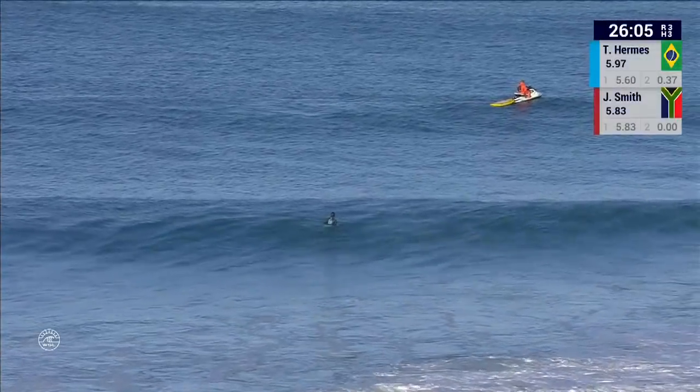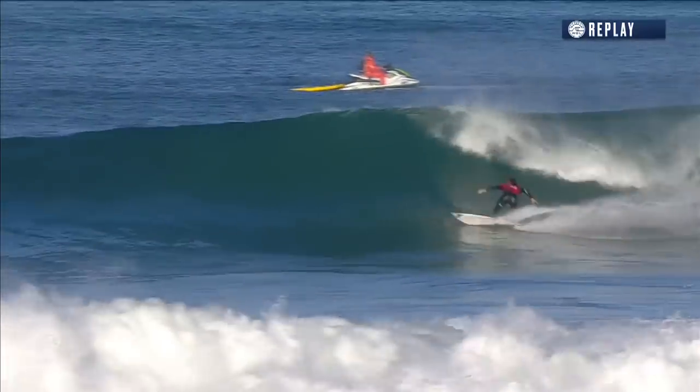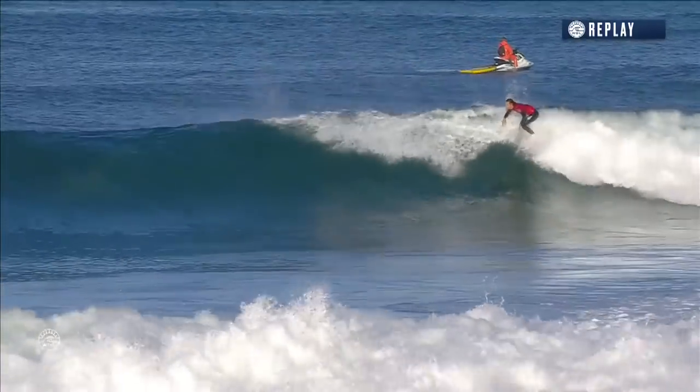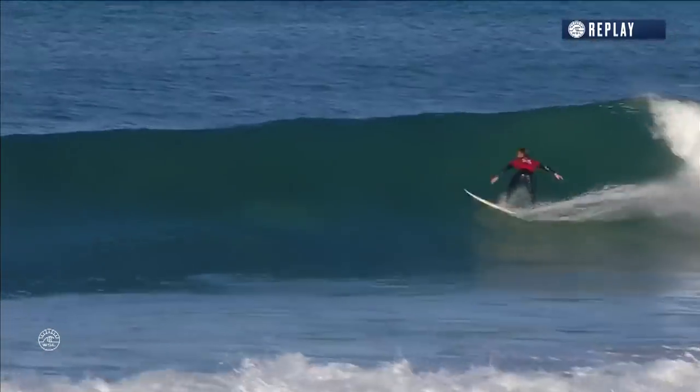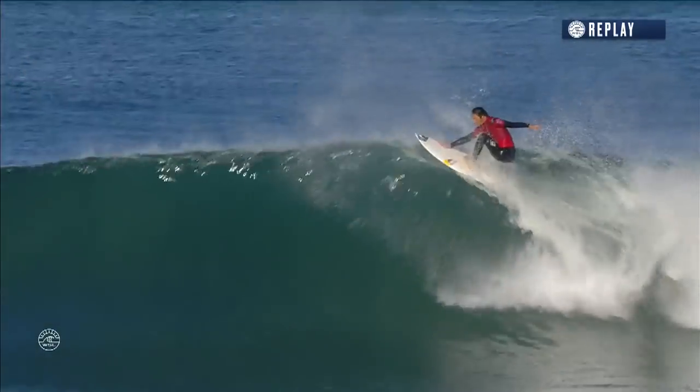Well, a little bit more pep in his step on that occasion, Joe, and that's what he's going to need to do just to combat the energy that Tomas Hermes brings to the table. First turn, very important, nice hooking maneuver, just getting himself set up. Now he starts to go to town once that wave stands up through the inside, up and over the top.